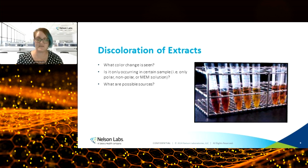Others are if you only see maybe there's a darkening of like the polar or non-polar solution, and that may be because there's a dye in your device that is more soluble in a polar or non-polar solution. So in those cases, you can kind of identify where it might be coming from. Now, whether or not it's a concern for patient safety will be highly dependent on how your device is used and the type of contact it has. But again, regardless of what you find and what your end conclusion is, everything should be documented in a risk assessment.